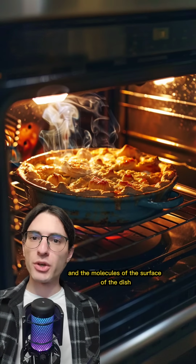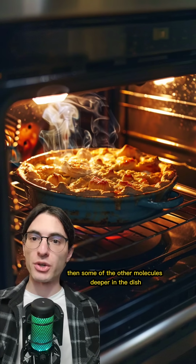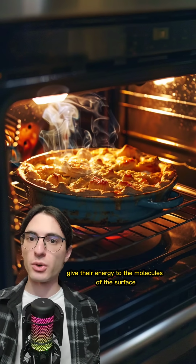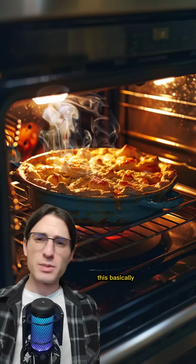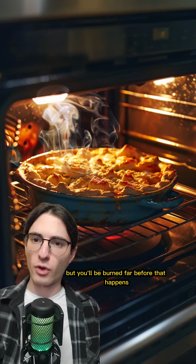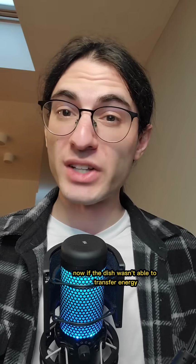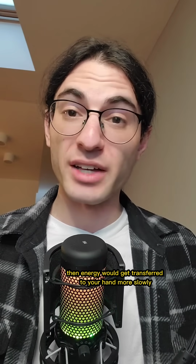You grab the dish and the molecules at the surface of the dish give some of their energy to your hand. Then some of the other molecules deeper in the dish give their energy to the molecules at the surface, and then the molecules at the surface give more energy to your hand. This basically happens until your hand and the dish are at the same temperature, but you'll be burned far before that happens. Now, if the dish wasn't able to transfer energy from deeper layers to the surface efficiently, then energy would get transferred to your hand more slowly.